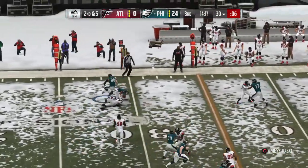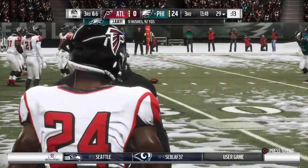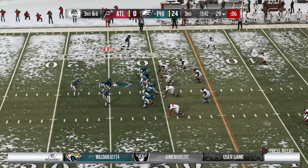Again, it's Ajayi. And this time not as successful as he'll get back to the line of scrimmage and no more. Ricardo Allen, the safety, makes the stop. And he had a nice play there from his free safety position to hold him to nothing.